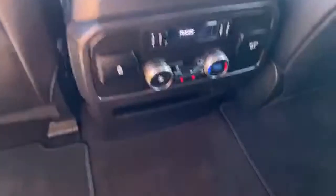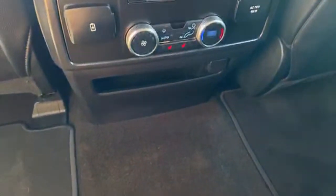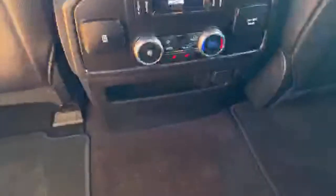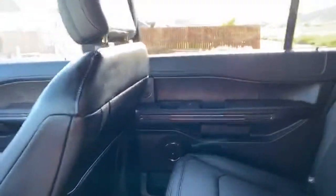Third row challenge. Let's see. I think there's plenty of room. Anyways, I got some heater controls. Vents. Where'd vents be? Oh, vents are up here. So the vents up there, and I probably have some floor vents. I could feel something down by my leg, and that's not a snake.